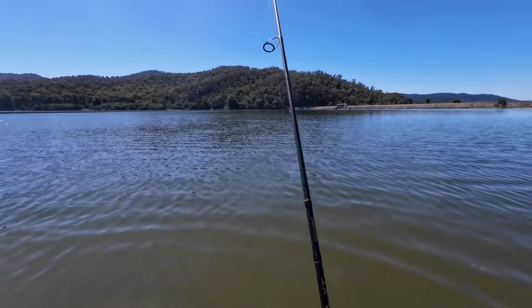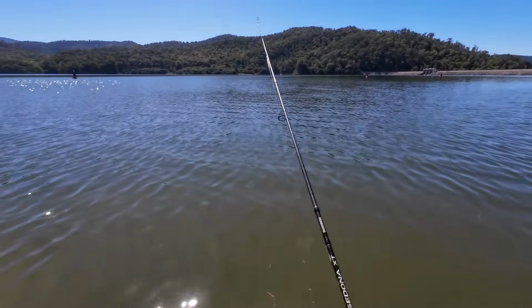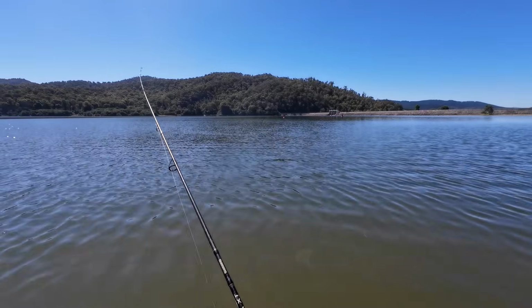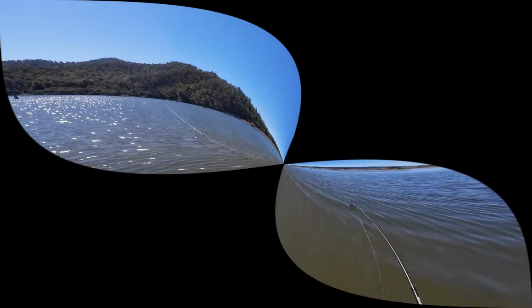Well, folks, hopefully the image quality isn't too dodgy. I just went to wipe my camera, my lens, and then realised that there's not a single part of my shirt that's dry. As I was walking over here, I went through a bit of a deep hole before, and now everything's wet. So I can't wipe my lens.